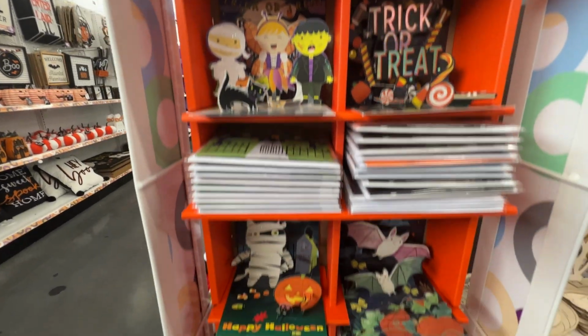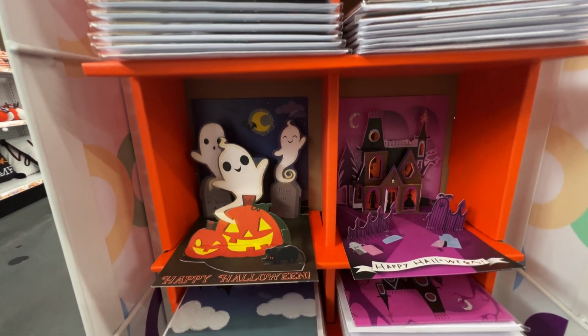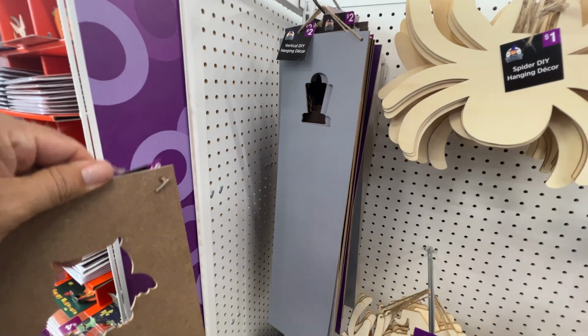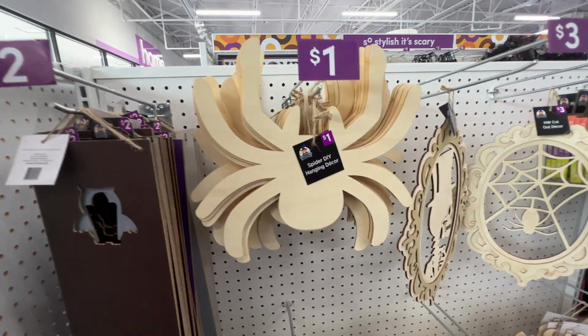$4 for a pop-up card seems pretty reasonable because I have seen some of them in other stores run like $8 or $9, and these still look pretty good. All right, this is a door hanger, I guess, that you can actually craft yourself.